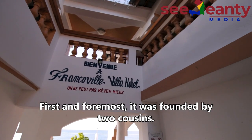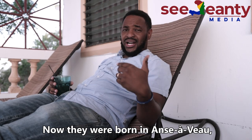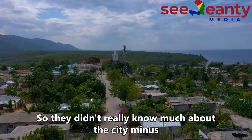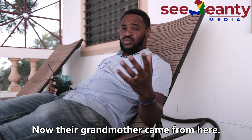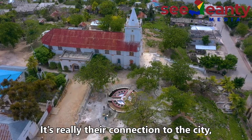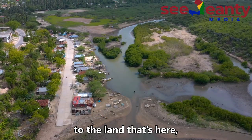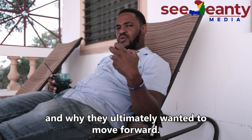First and foremost, it was founded by two cousins. They were born in Ansavo, but they left at a very young age, so they didn't really know much about the city besides what they were told. Their grandmother came from here. It's their connection to the city and to the land that's here, and why they ultimately wanted to move forward.